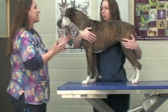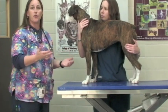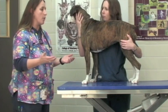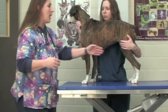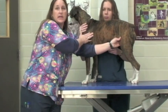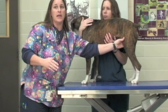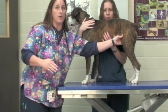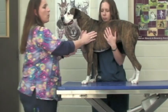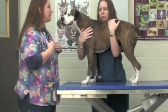First thing I like to do when a patient comes in is listen to their heart and lungs. I want to make sure that I've got a good steady heart rate, and I'm going to palpate and make sure that what I'm hearing as far as their heart rate, I'm actually feeling in their vessel as well, okay? I want to make sure that it's consistent. If I'm hearing one thing and feeling something else, then that might alert me to a problem.